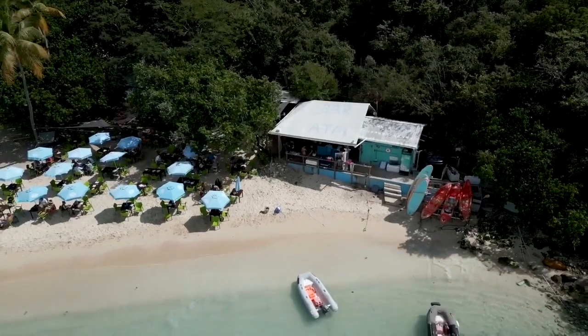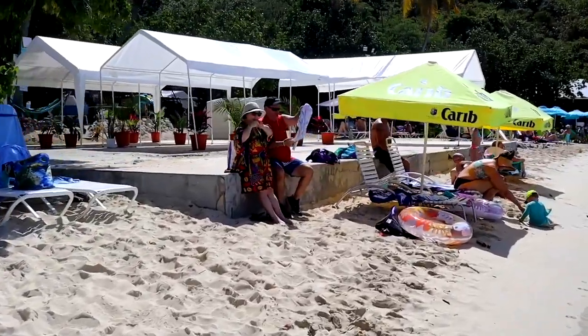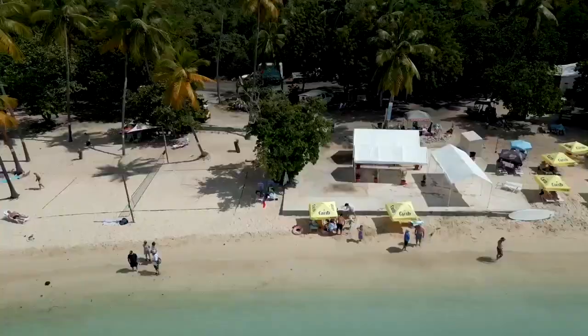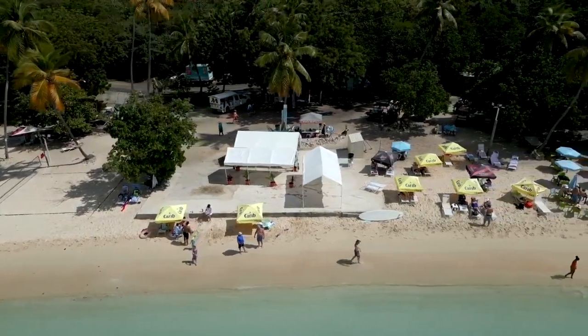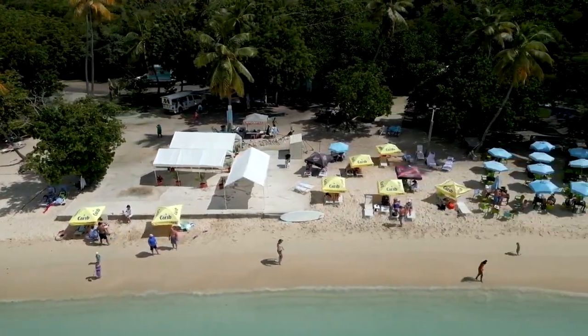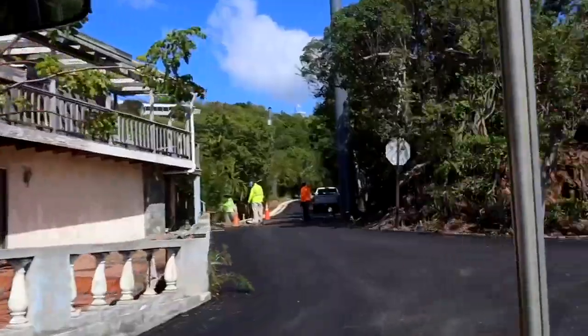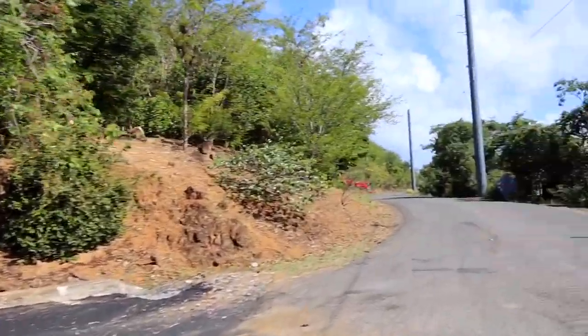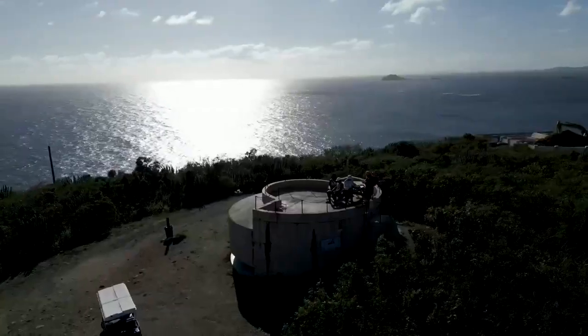There's a volleyball area, there's a grilling area, there's an area for your children to just play with trampolines in the garden section. So it's a beautiful time. One of our favorite things on Water Island though is renting the golf cart and exploring the entire island. There's also a fort there. We have a full video on it, but Water Island is great.